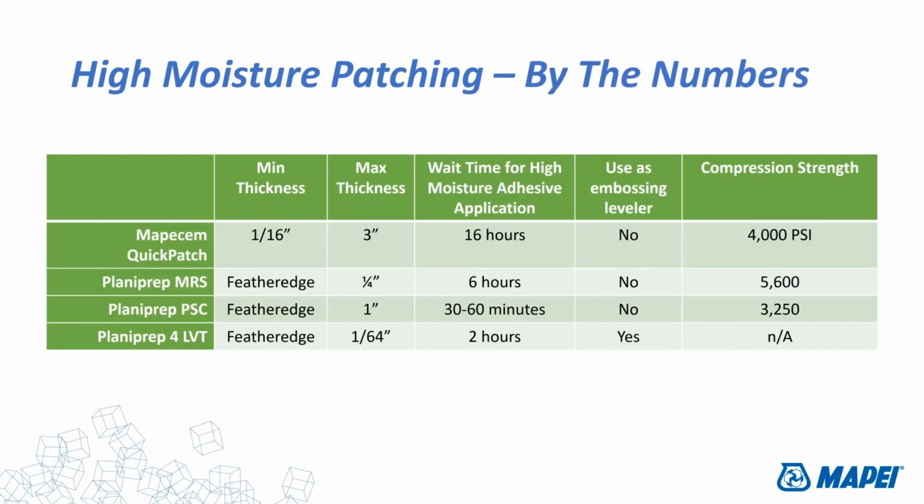Okay, so anyway, by the numbers, let's take a look at all these products and how they compare. Again, MAPEI Quick Patch, minimum thickness is a 1/16 of an inch over the highest spot. Max thickness is 3 inches in small areas of 24 square feet. You have to wait for about 16 hours before you can apply high moisture adhesive on top of that. And you cannot use an embossing leveler, but it's a very strong and high compression strength product.